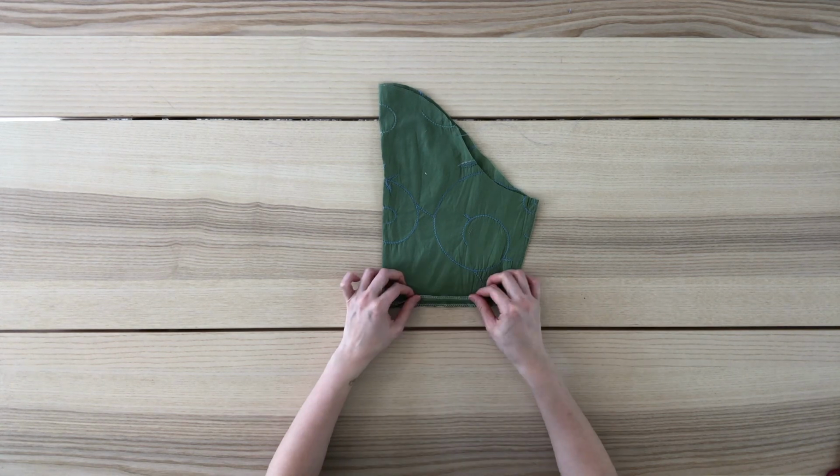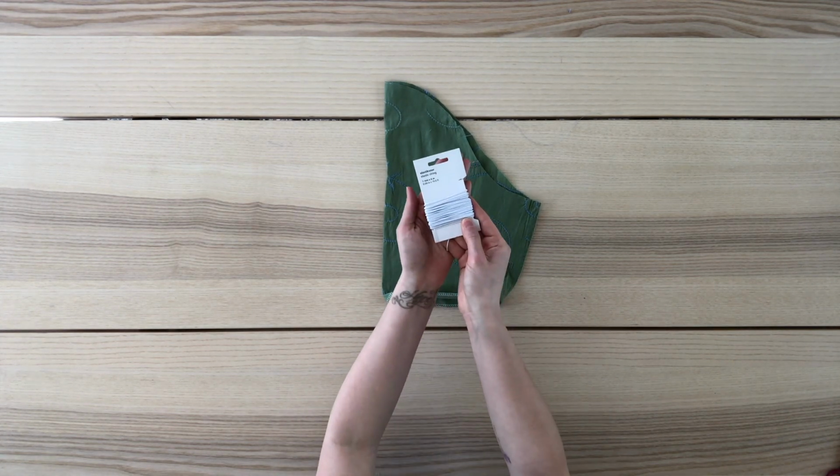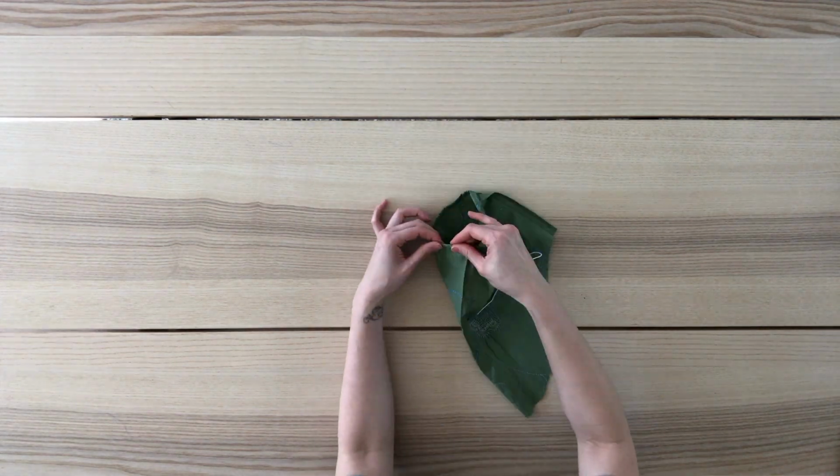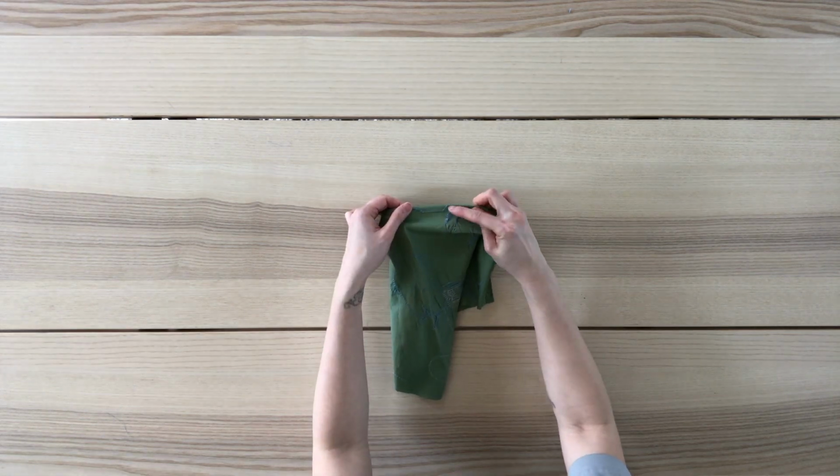Now I'm going to hem the sleeve by folding over twice and then sewing, but I'm going to leave a 1-inch hole so I can insert my elastic later. Using a safety pin, insert the elastic through the channel and then tie the loose ends into a knot. Then sew this hole shut.